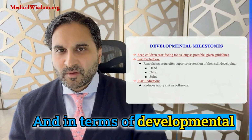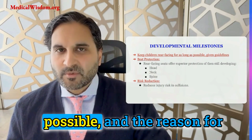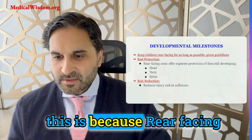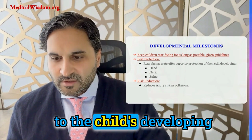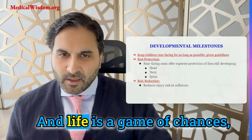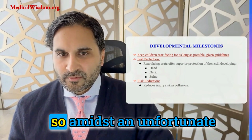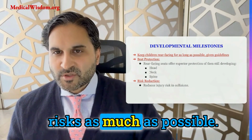And in terms of developmental milestones, keep the child rear-facing for as long as possible, and the reason for this is because rear-facing seats offer superior protection to the child's developing head, neck, and spine in case of some kind of injury. And life is a game of chances, so amidst an unfortunate traffic collision, which is all too common, you want to reduce risks as much as possible.